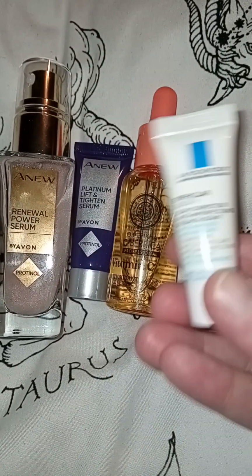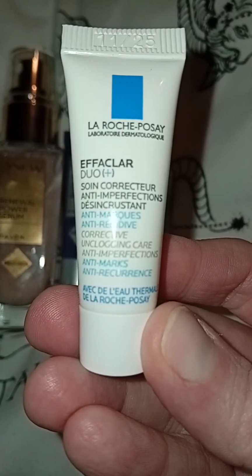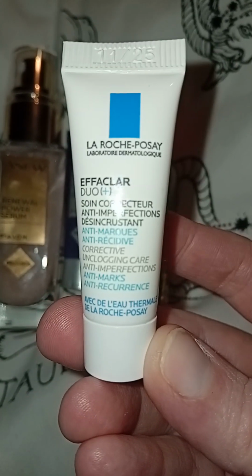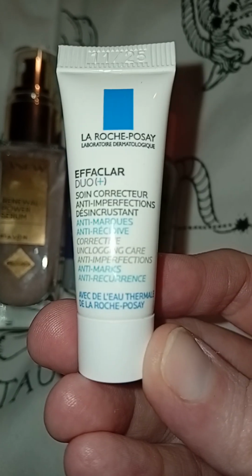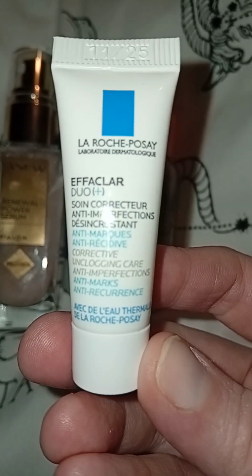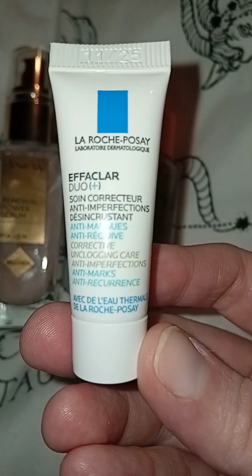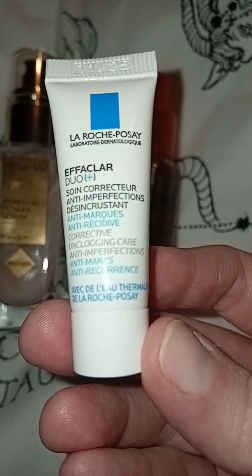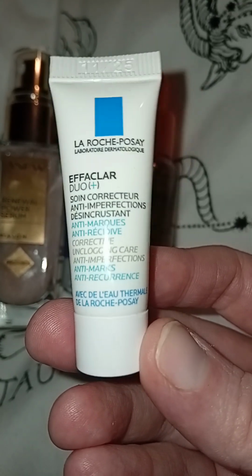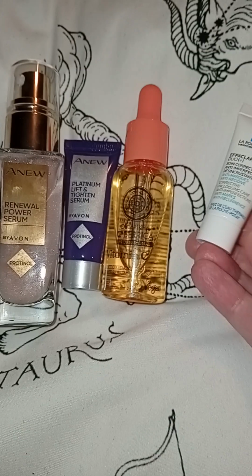Now we're going to go from this little one first. The Roche-Posay Soin Corrector Anti-Imperfections. Now, the reason I'm showing you this one first is because this does the exact same thing as the Revolution Man one that I just mentioned, but it's a lot more expensive. But thankfully I got 2 of these little samples for free. So for now, I'm just using a tiny bit of this to do the same thing as that one and keep me from getting shine during the day, and it's doing a bang up job. So this one is open.